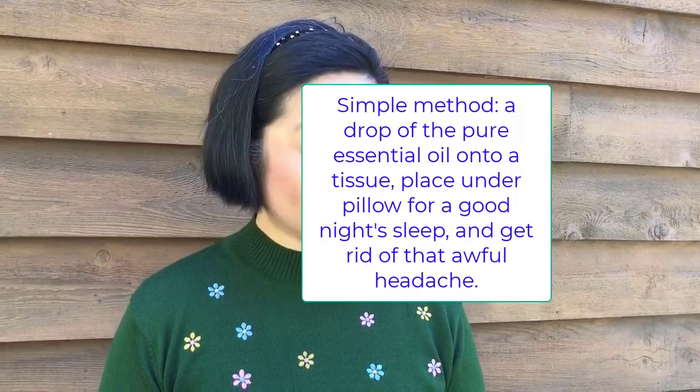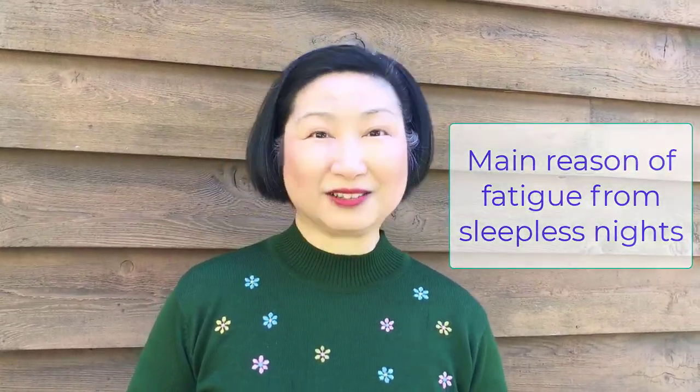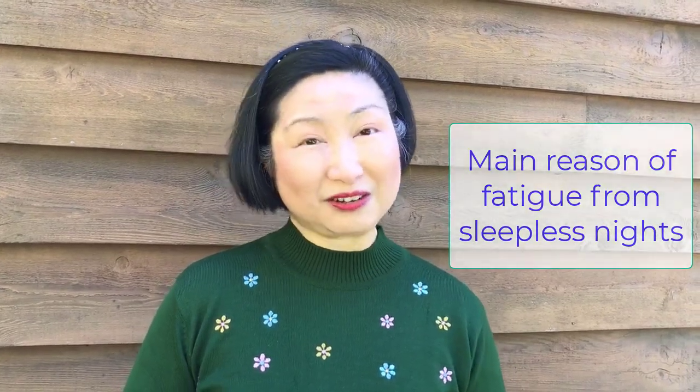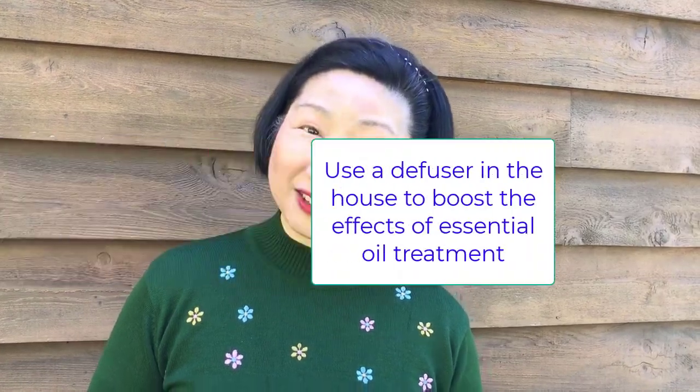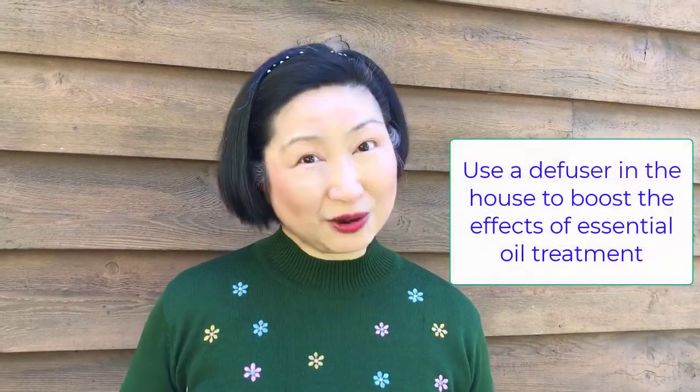What kind of essential oils can you use? You can try eucalyptus, peppermint, spearmint, sandalwood, lavender, chamomile, lemon, and frankincense. Put a few drops of the essential oil on a tissue and place it under your pillow, and you will get a really good night's sleep. That's very important too, because fatigue from sleepless nights is also one of the symptoms. So essential oils will help you in quite a few ways.